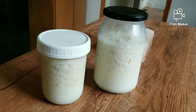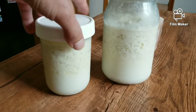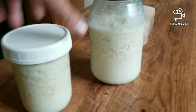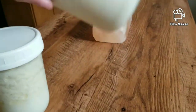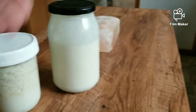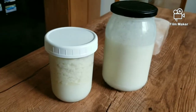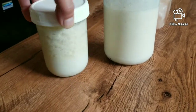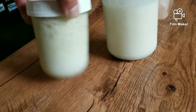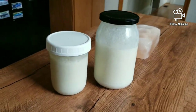I haven't disturbed them since probably last night, so I should have disturbed them this morning so that I didn't get a separation. Typically I'll stir it up to do that, and then very shortly more of that milk will get eaten up, and I'll go ahead and strain it. These were only fermented at room temperature for less than 2 hours.